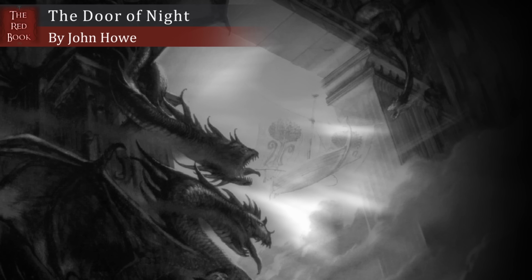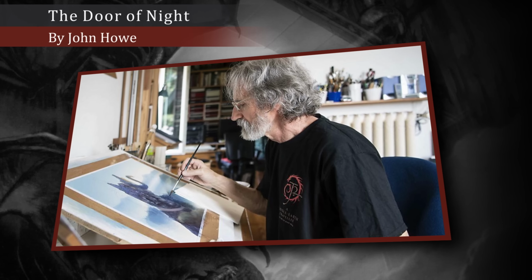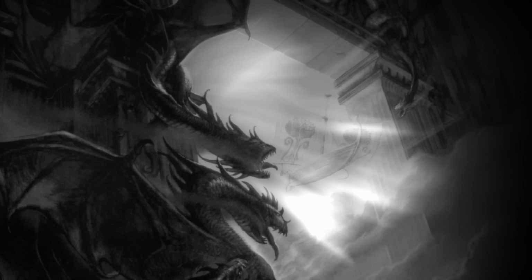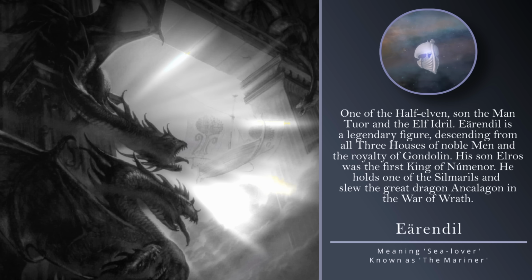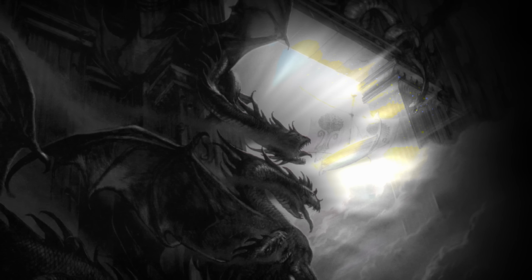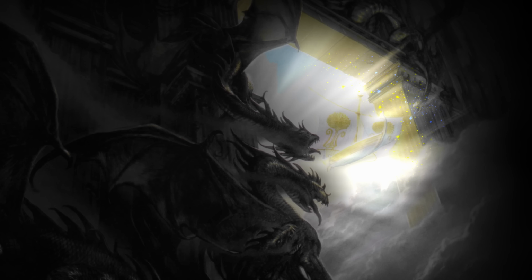John Howe is arguably one of the most famous illustrators and artists associated with the works of J.R.R. Tolkien. In one of his famous pieces, titled The Door of Night, Howe depicts the door, carved with great black dragon statues, as the ship of Eärendil, called Vingilot, passes through the door into what Tolkien describes as the oceans of heaven.